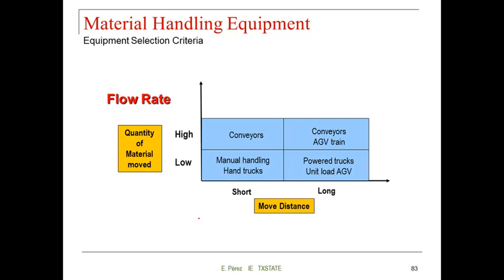And I like this type of graph. This allows you to decide, depending on the quantity of the material moved and the move distance, what type of equipment you should use for handling your items. So if it is a high quantity of material and the move distance is short, then you should use a conveyor. On the other side, if you have a low quantity of materials and a short distance, you can use manual handling or hand.